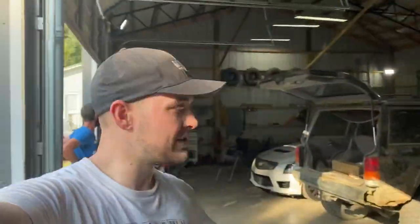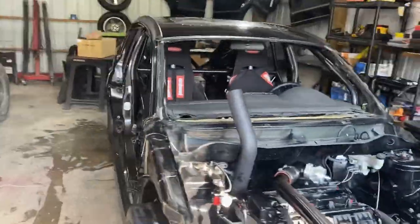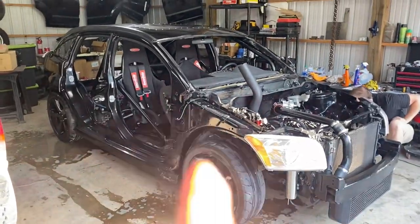Guys, we're probably gonna end the video off here. We've got everything done, the car is tuned, everything's completed, and we've officially got it pretty well cleaned up. We've still got a couple little things to clean here and there, but overall she's ready to hit the road. She's ready to get out there and let people see her.